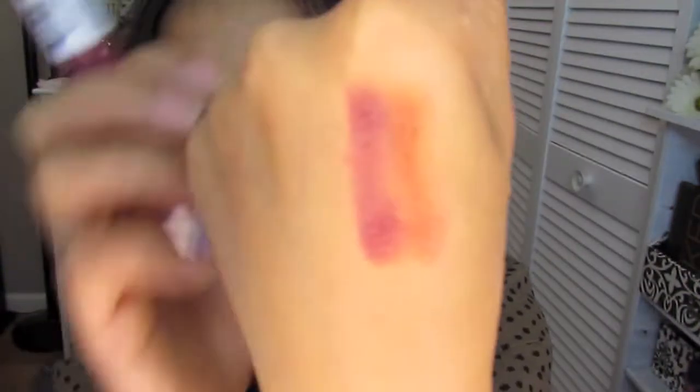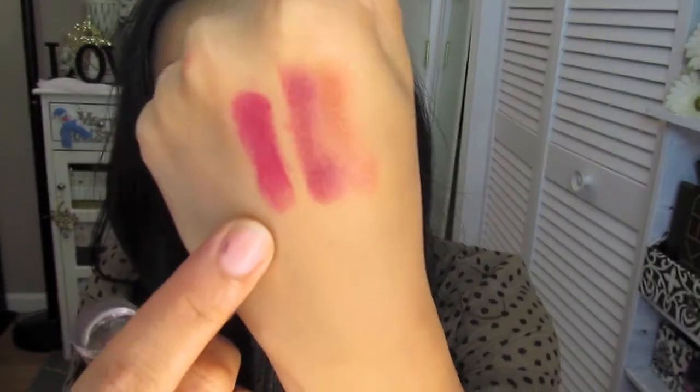So those two right there, this one is Crush and this one's Adore. Adore is more of the classic red lip, and very fitting for the holidays as well. And then this one right here is from Wet n Wild, and it's called 908C Sugar Plum Fairy. I believe everyone says that this is a dupe for MAC's Rubble lipstick.